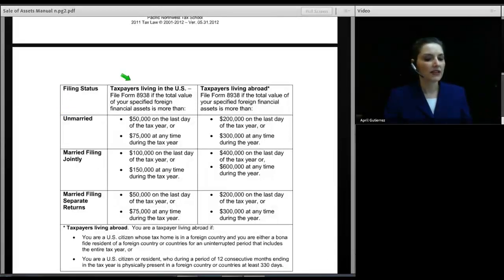If you are a taxpayer living in the United States and you are not married, the form is required if you have $50,000 or more in that account on the last day of the year. If you are unmarried and on the last day of the year you have less than $50,000, but at any point during the year you had $75,000 in the account, the form is required. Now, if you are living abroad, those balances are significantly higher.